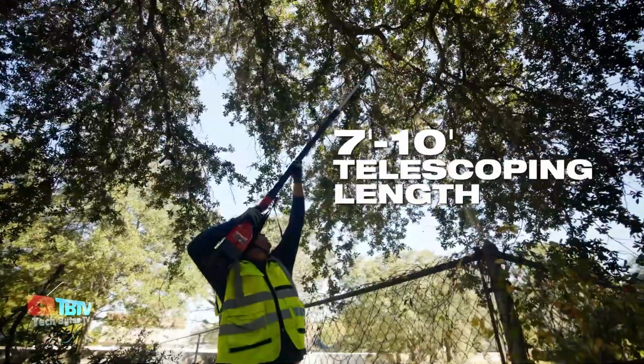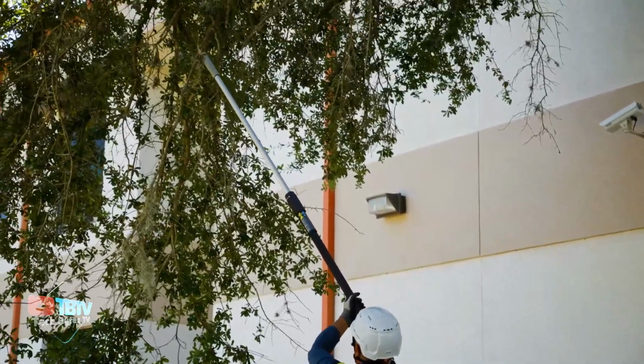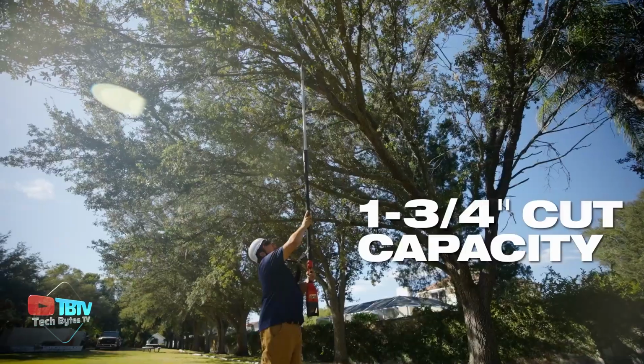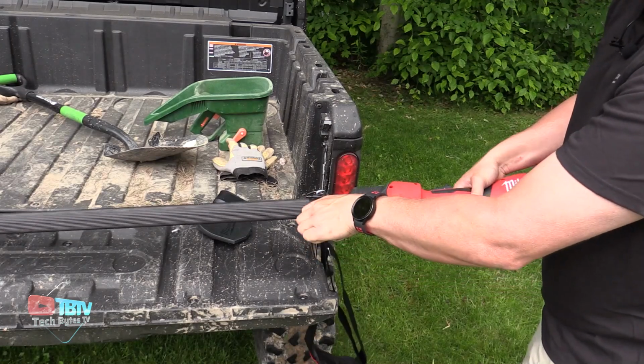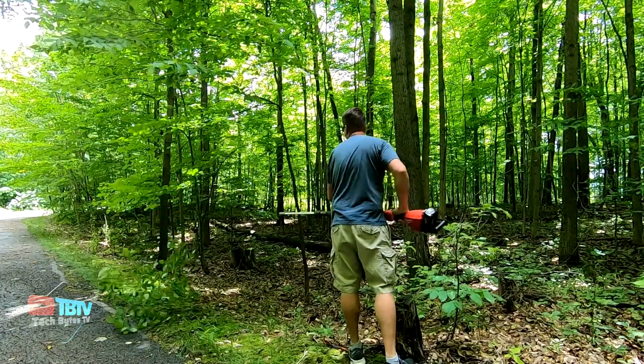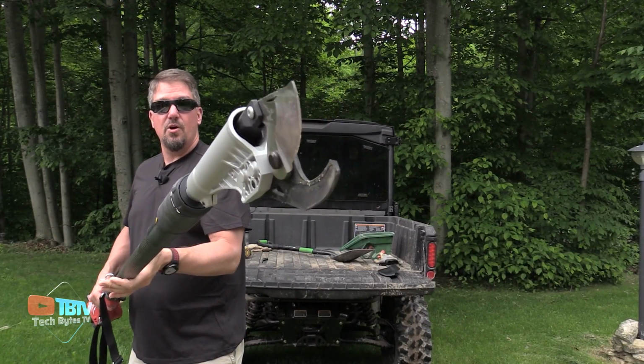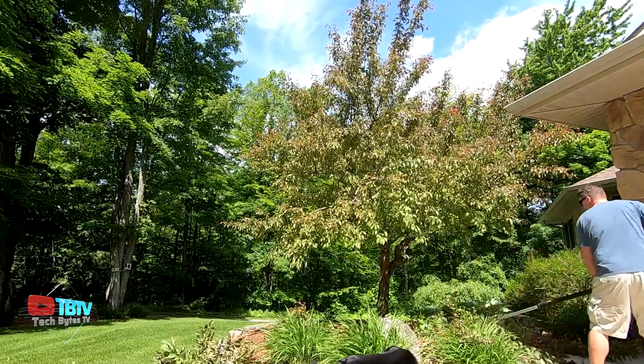Amazed? Then don't miss this. Its battery offers up to 2,000 cuts per charge, handling branches up to 2.5 centimeters thick. And that is just the beginning. It reduces the workload by up to 80% and gets the job done up to 3 times faster. Transform a yard quickly and professionally with Milwaukee M18 pruning shears.